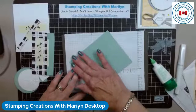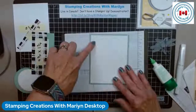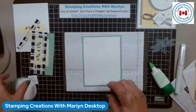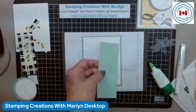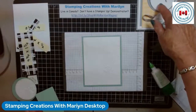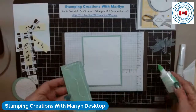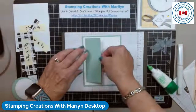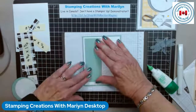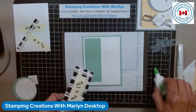I like to turn my card over rather than running my hands here, because that's probably how I got that, was just not paying attention to what I was doing. I'm going to then mount, and I did mount the embossed circle with dimensionals, but the rest of it is basically what I call flat glue, because again, I'm always concerned about layers going in the mail.